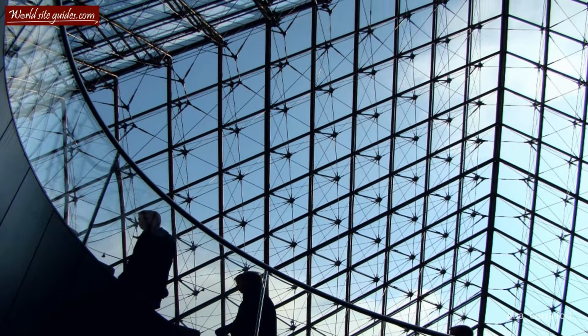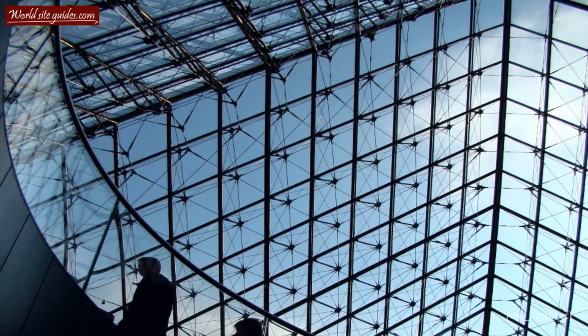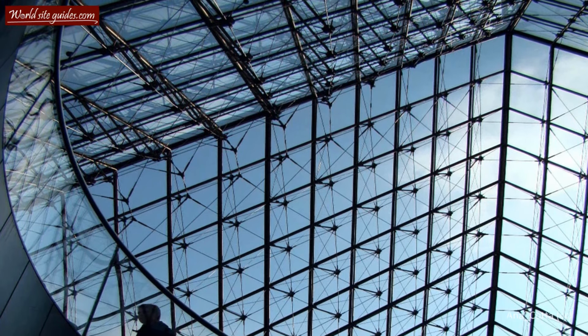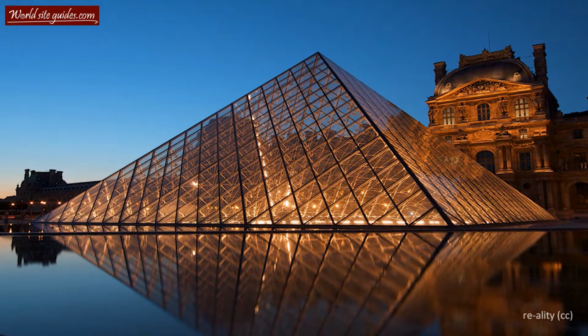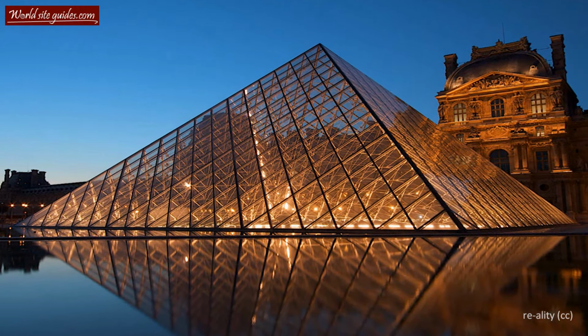Pei's winning entry is a smart construction. It creates a new entrance to the Louvre, while at the same time not blocking the view to the main buildings due to its glass construction. It did, however, cause a lot of controversy when it was introduced, as its modern looks is very different compared to its surrounding Renaissance buildings.